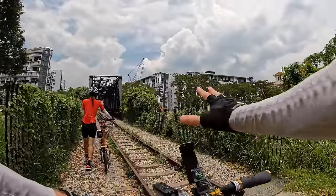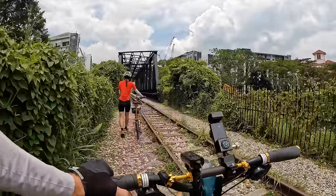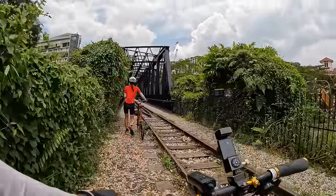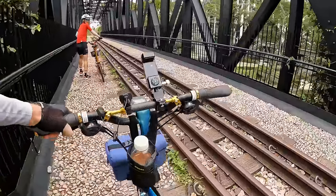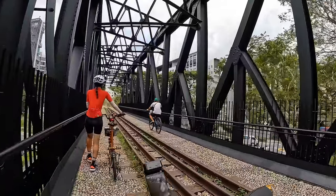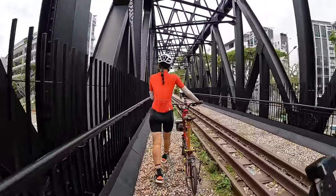Oh, this is cool. This is the bridge with the old railway line here. So we got to get off the bikes and walk this part. This would be some pretty rough, bumpy, rocky roads. The dude's got the mountain bike. That's the bike you need to cross this kind of path.